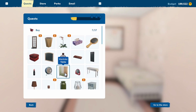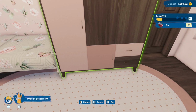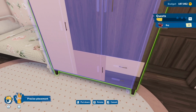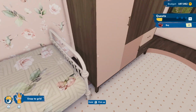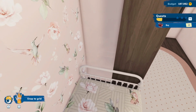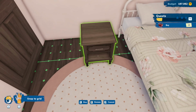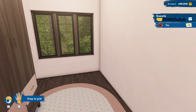What else? Gosh, we want a lot of things in here, don't we? I guess the wardrobe can go, like, right there. And then we have a weird little gap over there, but I don't know where else to put it. We can put it there, but then that's just as odd. So I guess we'll just squish it up here, and then you've got a weird little cubby hole here. Because I'm genuinely not sure how else they would expect you to do this room. The door can still open. Okay.